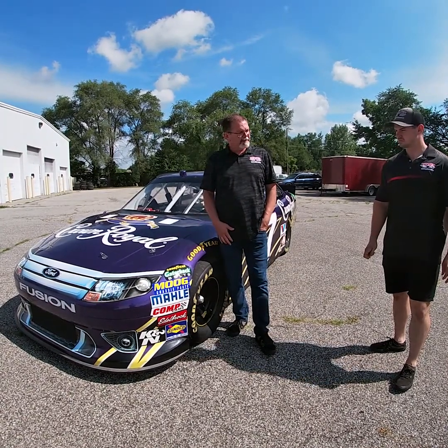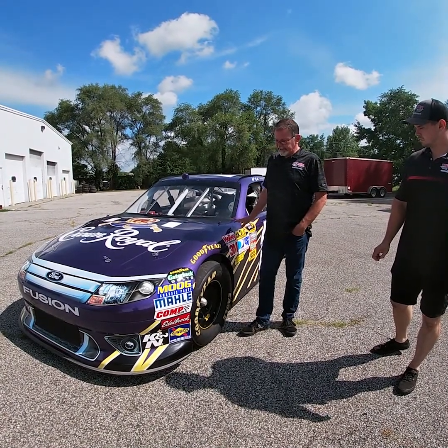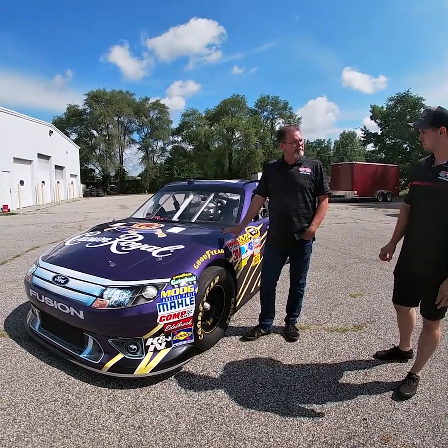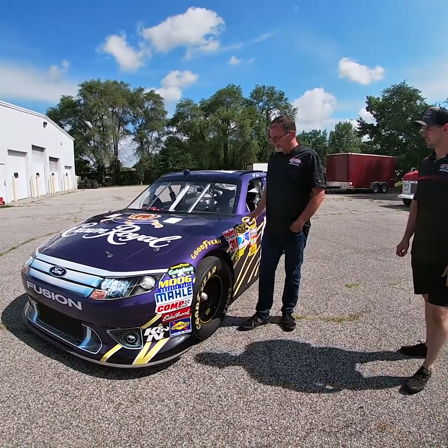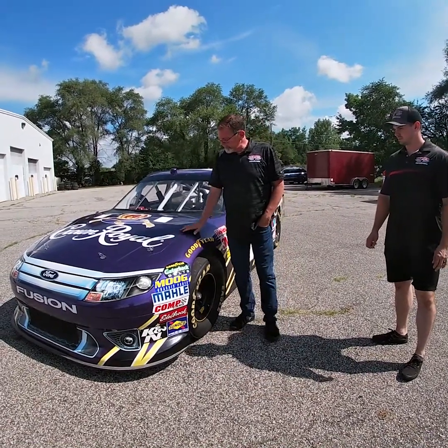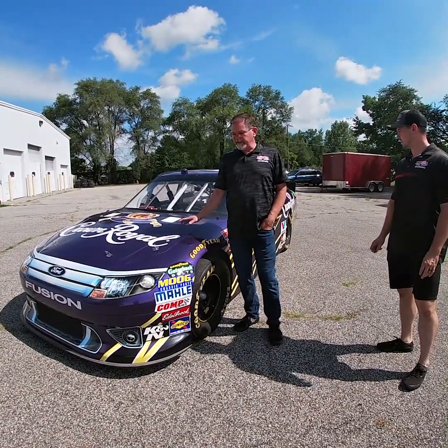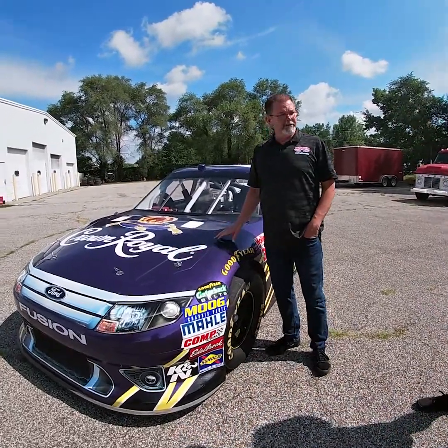And then it was later rewrapped as Matt Kenseth number 17 Crown Royal. This wrap is a really pretty wrap, a heavy metallic flake purple. It's awesome, the car really looks good.